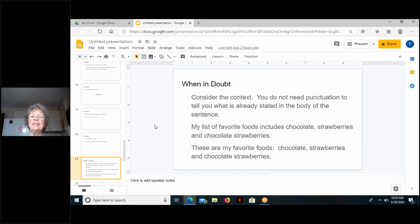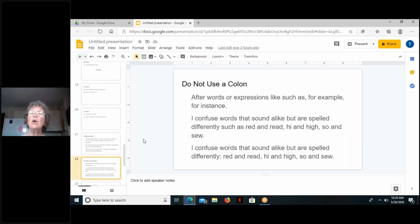So you've constructed your sentence a little differently with an independent clause, colon, and your list. But you could use instead another word that expresses the same thing. You don't use a colon after words or expressions like such as, for example, or for instance, because it's exactly the same thing. You've already chosen words that take the place of a colon, or you've chosen a colon to take the place of these certain words.